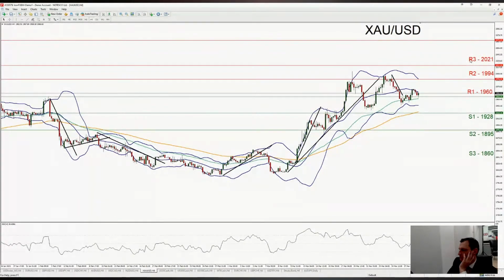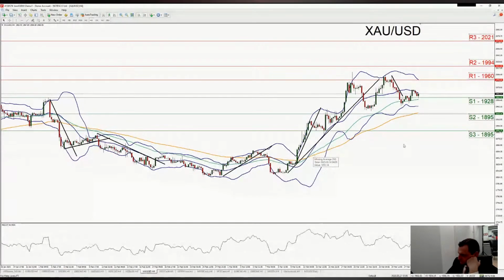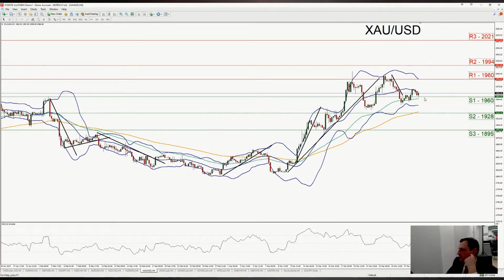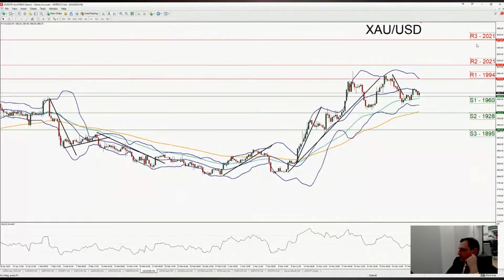Let's readjust the levels as well. Starting with the S3, which is now being placed at 1895. The S2 at 1928. The S1 at 1960. The R1 at 1994. The R2 at 2021. And the R3 at 2070.